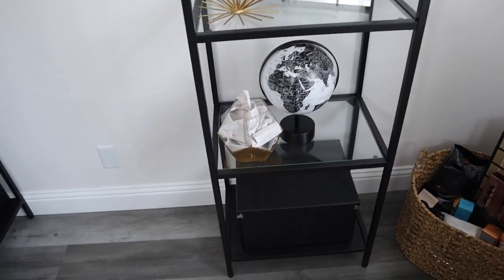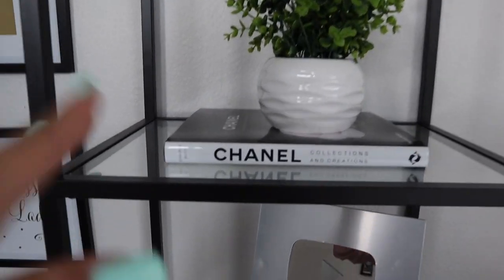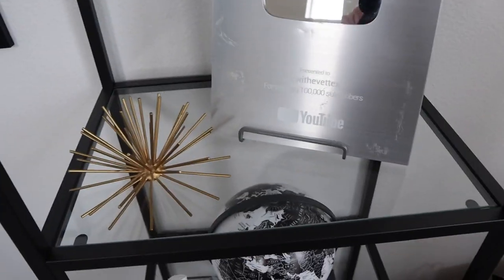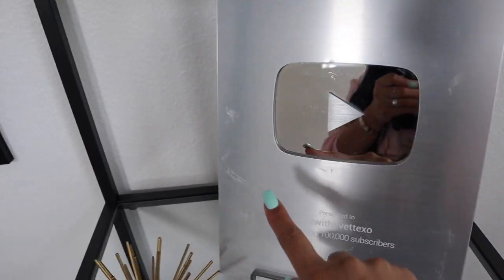And then the 2 stands, I got them at IKEA. They're about $40 a piece if I'm not mistaken. And I just put decor up on here, a little plant with a book. My, do you guys see this? So when I moved, my plaques got all scratched up and I was so sad.